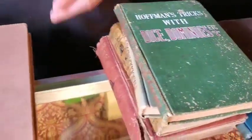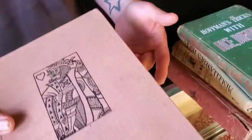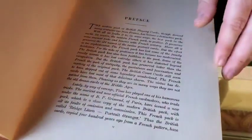Very cool. Another really cool book, Playing Cards. This isn't necessarily a magic book. This is just all about the history of playing cards. This is a $20 book, and it's got some really neat stuff in it.